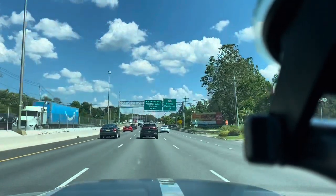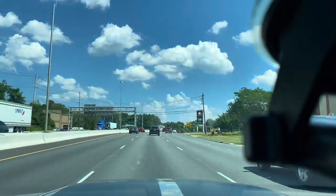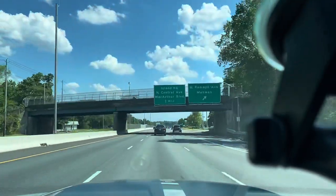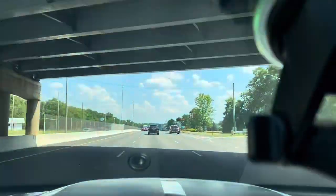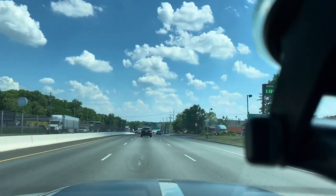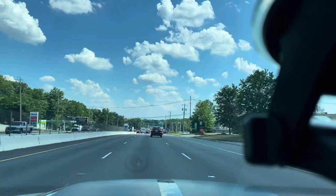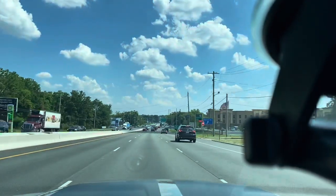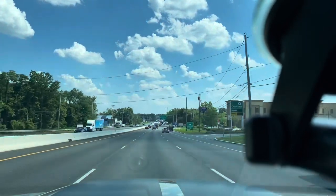Venture on 287 going north for construction. We're about a couple miles from the dealership. In fact, we're 1.4 miles from the dealership. It's gonna happen, man. I can't believe after having this car for 3 years, sometimes you think you're gonna have a car forever, but this car's been pretty good, so can't complain, but we're gonna get it appraised.